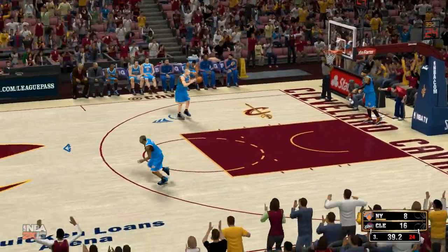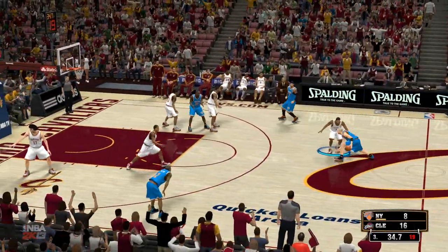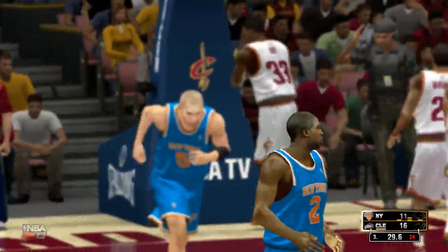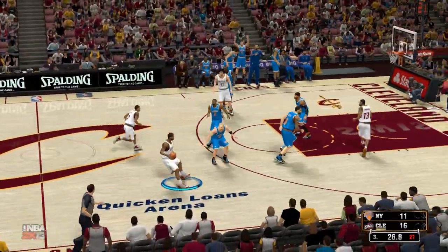Gotta love it. So it's the Knicks now, trailing here by 8. You know, the Cavaliers released Baron Davis, freeing up cap space. Davis, of course, eventually signed with the New York Knicks. It really helped them accelerate in Cleveland, Clark, the rebuilding process.